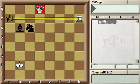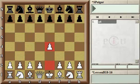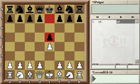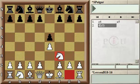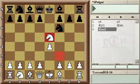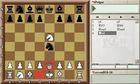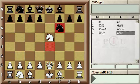And let's see one of the most famous games regarding discovered checks to win material. White plays e4, black responds with e5, knight f3, and black plays the Petrov defense. White captures the pawn, black makes the first mistake by capturing white's pawn. White plays queen e2, attacking the black knight, the black knight retreats, and here we are.